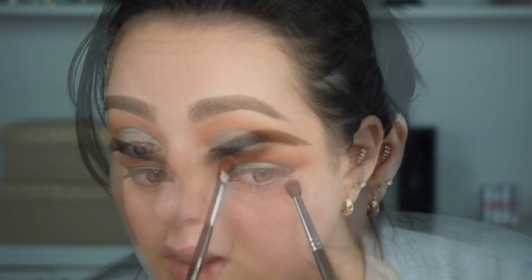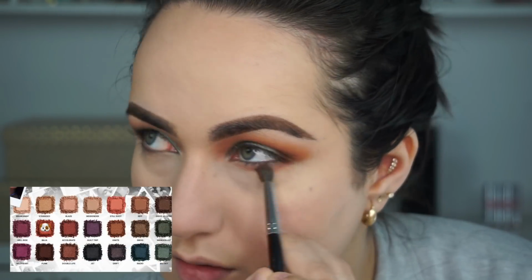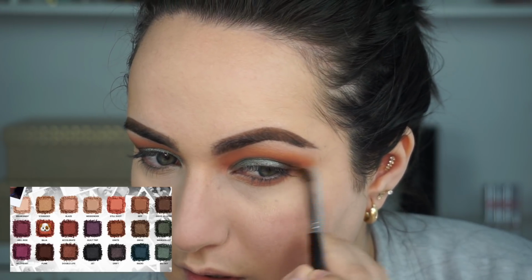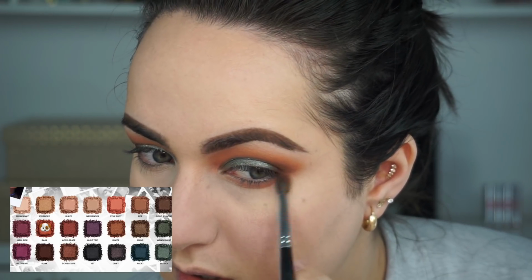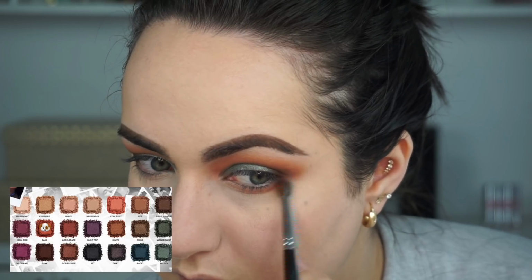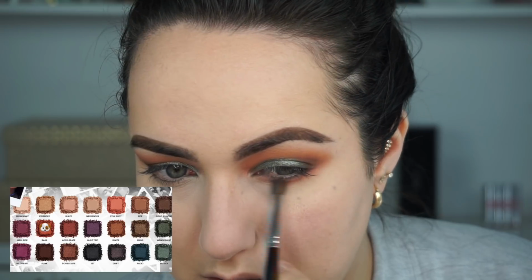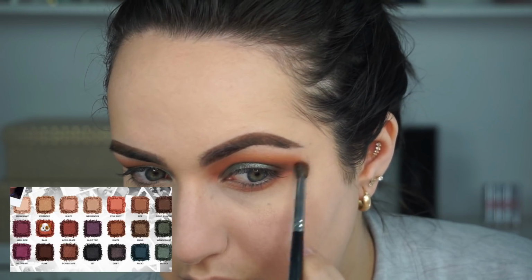So then I'm just tapping the color Big Sky a little bit more and just making sure I blend. So, you know, I leave the going back and forth parts so that you guys can see that it's okay, that it doesn't have to be perfect all at once. This is me using the color Baja again with a small blending brush underneath my eye, again as to mimic what we did at the top.